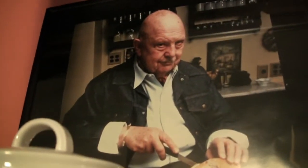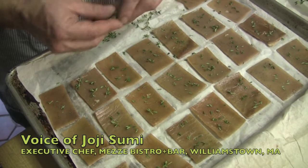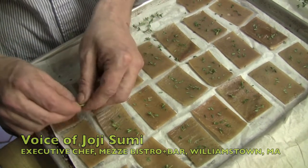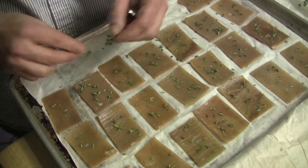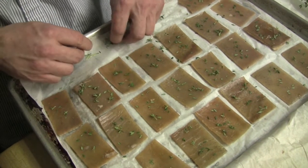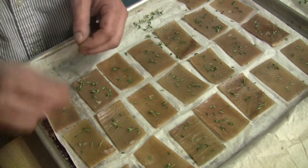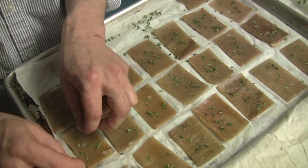So what do you have here? Braised pig skin. What's that? Pig skin. Braised. How long do you need to braise the skin for it to really... About 2 hours. Okay. Just like most any protein.